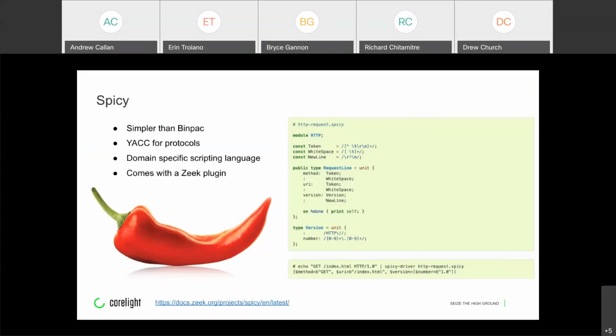What's great is that Spicy comes with a Zeek plugin that enables adding new protocols and file analyzers to Zeek without having to use any C++ code. You define the grammar, specify which Zeek events to generate, which are the logging outputs, and then Spicy takes care of the rest. There are also Zeek analyzer packages that provide Zeek with several new Spicy-based analyzers. You can test it out at zeek.org and see how to install it.